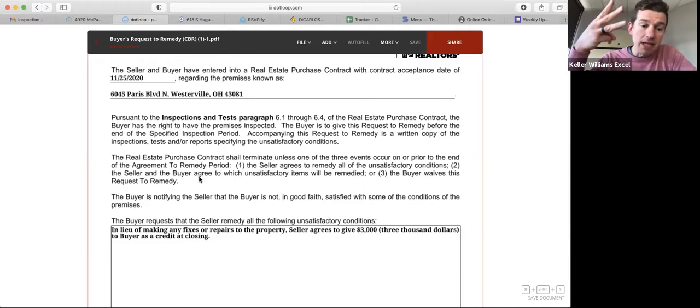The money is obviously the easiest way to do things. It's basically saying, in lieu of making any fixes or repairs, we would like for you to credit us $3,000 at closing, as in the example you're seeing on the screen. That's the easiest way to go about it, where the seller doesn't actually see that money come into their hands and leave. They're just giving it as a credit, so they walk away with $3,000 less at closing.